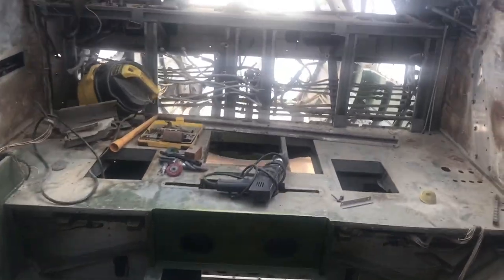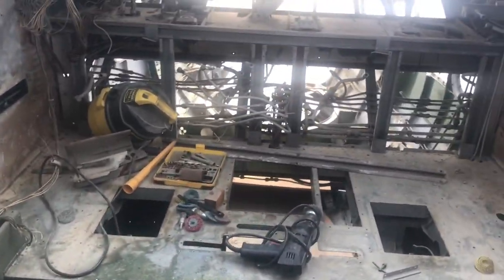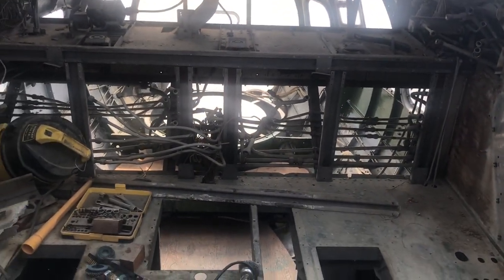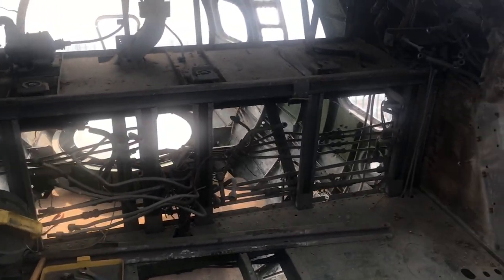And this is the cockpit. Now, it did have a plywood floor when we did this, but work is being done. It's being restored back to 1946, Operation Crossroads. And instead of going down into there, I'm just going to show you right here.